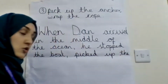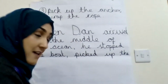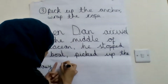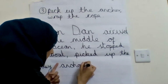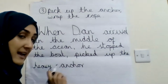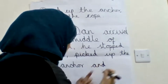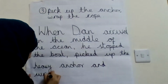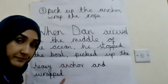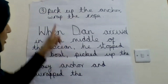Now, I would like to use a describing word. I don't just want to say the anchor. I'm going to use a describing word, heavy. Heavy anchor. Now, watch the spelling for anchor, and it's got a ch sound, but it makes a k sound. Anchor. And wrapped. I'm going to say rope. Wrapped the rope. So wrap the rope.